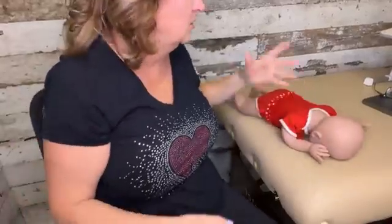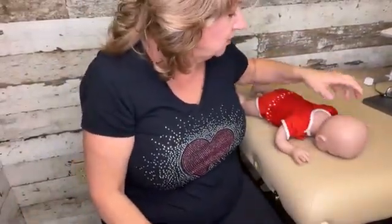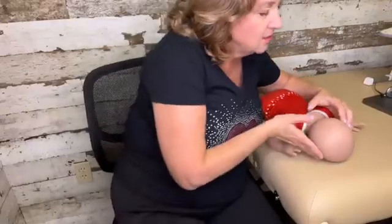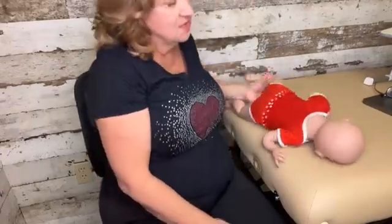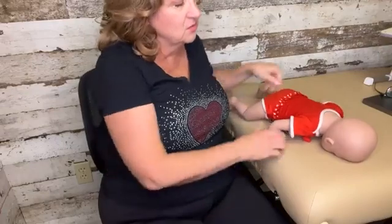So tummy time should look like this. Not that they're face planted, right? I have a rubber doll, but you should see just a nice little, and then they come here. Now the head itself will go like this. You shouldn't see a top heavy. You shouldn't see a butt coming up, face planting, all of this sort of stuff.